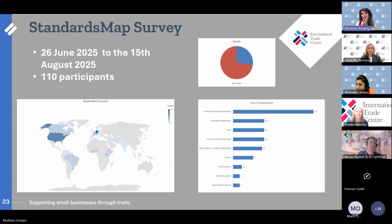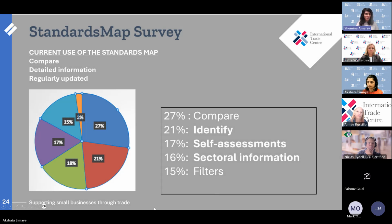So in the next slide, if you remember, during the presentation, we were presenting the different features of the Standards Map. You have the possibility to identify standards, to compare. You can also do some self-assessments, and Petra also presented a new product, a new questionnaire that ITC is now launching related to HREDD, a self-assessment questionnaire. So there are different functions which are either linked to the Standards Map or embedded into the Standards Map, or in any case also really reflecting and connected to the Standards Map.